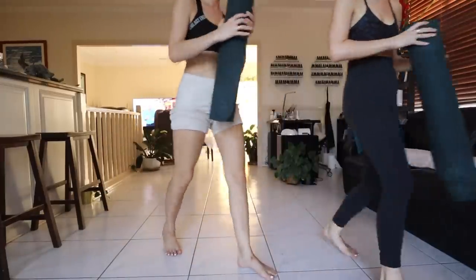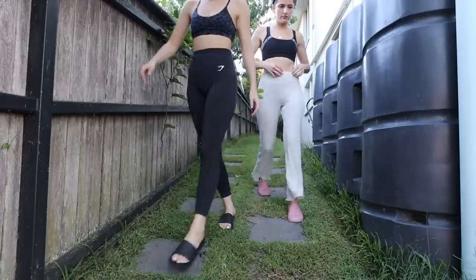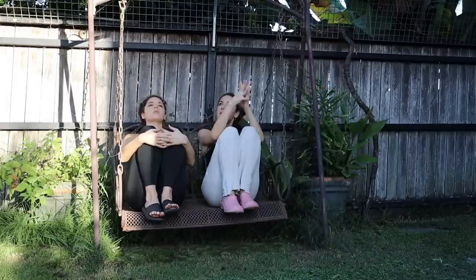Dirty, sweaty mats. So the next part of our night routine is we like to go outside. So that could be either going for a walk or just going outside and sitting out there. Sorry, it's all dark now. We would go for a walk, but we're honestly not really bothered. So we're just gonna sit outside, do some sort of meditation, just getting nature and leaving your phone inside.